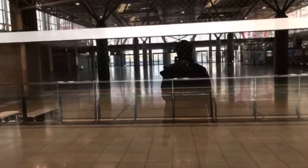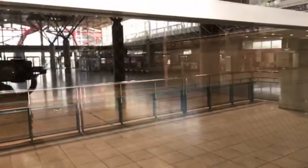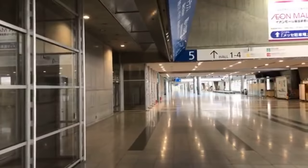this down here in September is just filled with people because of the Tokyo Game Show. And now it looks like a gymnasium. It's a massive, massive empty space right now. Which is a shame. Oh man, this is awesome.